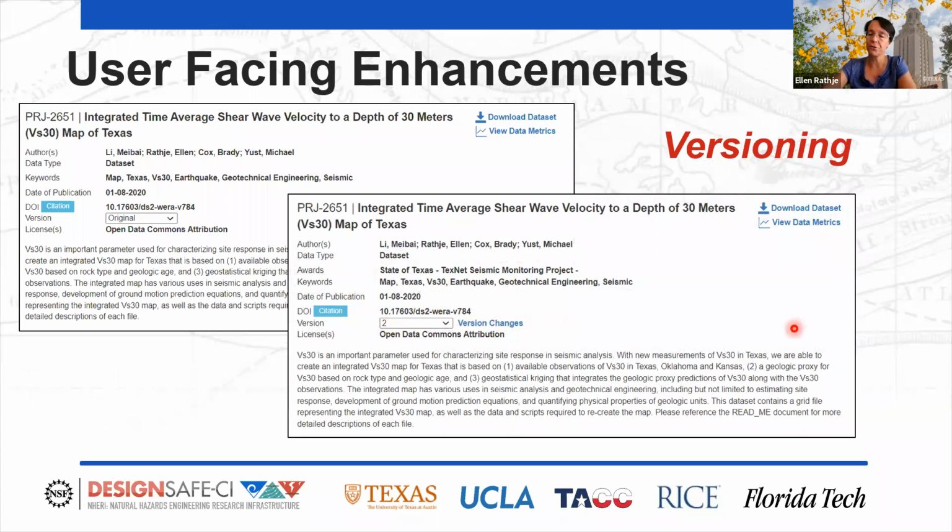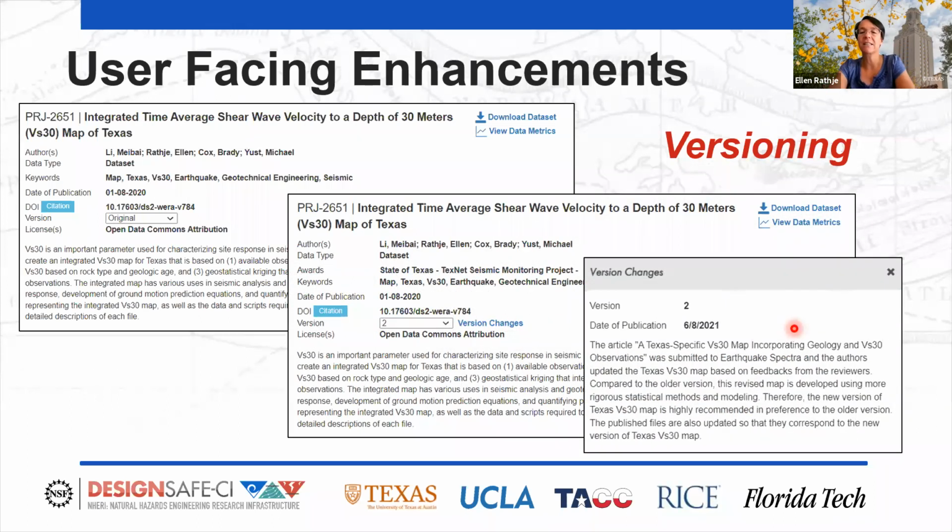And if you click on version changes, in fact, it tells you what the changes are. So it explains we submitted the revised map using a different statistical analysis. So there's a new version of our VS30 map. Okay, so this will be available for all the projects that have multiple versions.